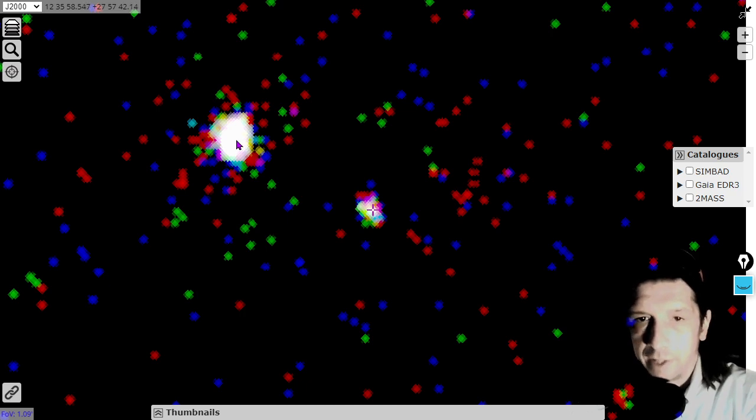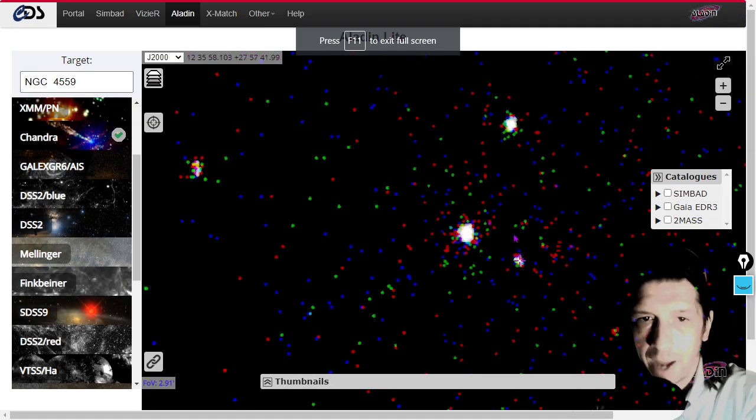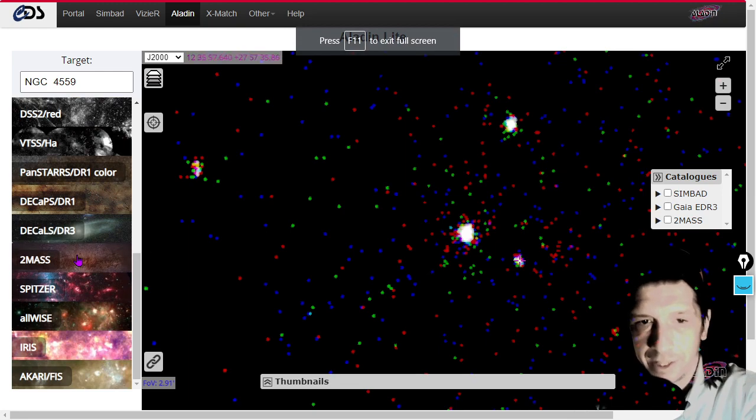And the satellite galaxy probably has its poloidal field directed toward Earth. Otherwise, it wouldn't be so bright, as it is a small galaxy there. It could be a quasar in the background, too, but I think that is a satellite galaxy.